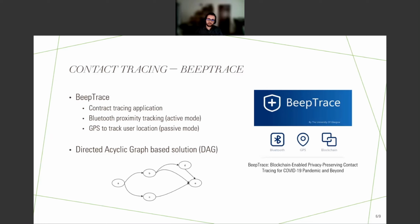When we compare this solution versus chain-based solutions, we can recognize some key differences. For example, because of the adoption of the graph structure that the DAG solution has, it can process transactions in parallel. That's in direct contrast with the old blockchain solutions like Bitcoin and Ethereum that were serialized in the transactions.